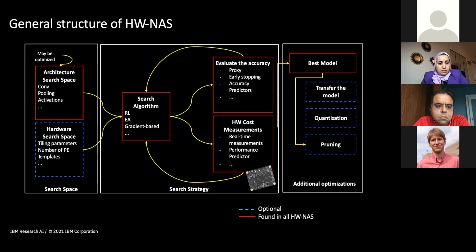This becomes a bit more complex. The search space would include a hardware search space in certain cases. The search algorithm here still uses the regular search algorithms that are used in general NAS. And in the evaluation strategy, the hardware cost measurements start to play a role and are taken into consideration in the search algorithm, because we need to incorporate these design efficiencies into the search. And there are some strategies where they search for the best architecture and then try to specialize it on target hardware, or even try some additional optimizations like transferring the model, applying quantization, pruning, and so on.